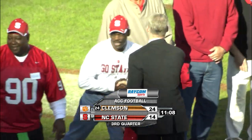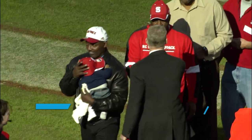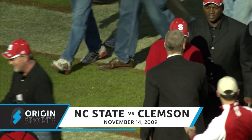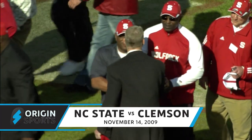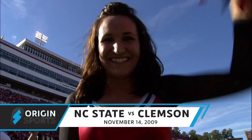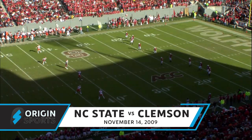1979 ACC champions being honored here during that timeout. They've had some champions down here. They also won the 1973 ACC championship. That's when Willie Burton and Charlie Young were down here. I played against those guys. That was a talented ball club under Lou Holtz. That big guy, that 300-pounder Yost, knocked me out that time.